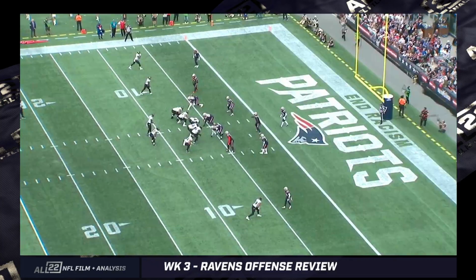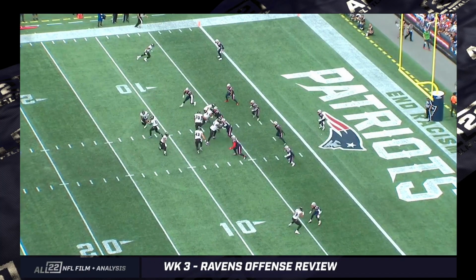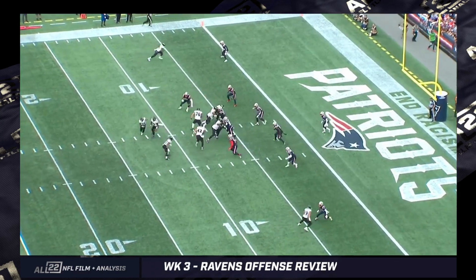Now, it still works because watch when JK moves to the right, you get all these guys moving to their left or the bottom side of our screen. So they're reading JK and they're recognizing that this motion means something. I'm just saying to you, the motion, we could improve that. That motion could be a little better.